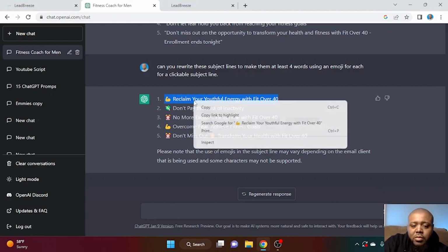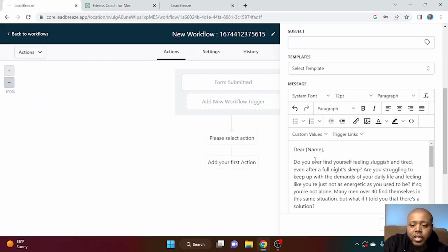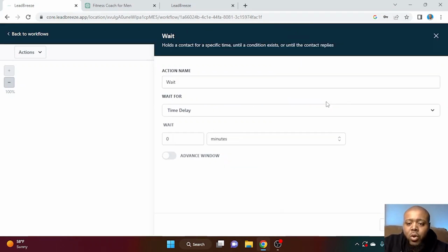So you would just take the subject line, copy it, and in the subject line, you go ahead and paste it. So the next step, you want to wait. You want to put how long you want the wait to be. Normally, the standard practice is a day, but you can do 2 days. Send an email every 2 days, every 3 days. Depends on what you want to do. I recommend one day so you can always stay top of mind, and they can see you every single day.